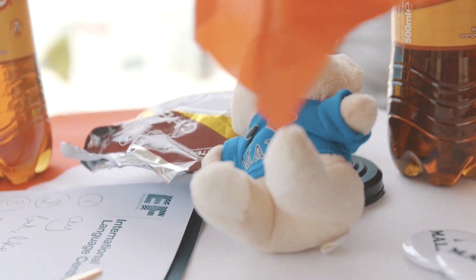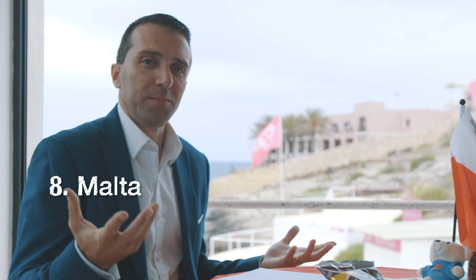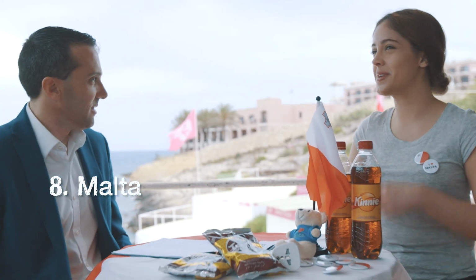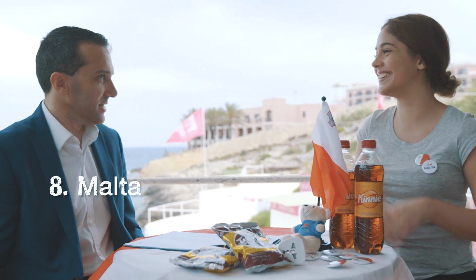Exactly. Then of course, Malta. This is the big word, British versus the rest of the world. So how would you say you are in Malta? I'd probably say, I do a bit of an ah instead of an o. Exactly. So you'd really have to say Malta.